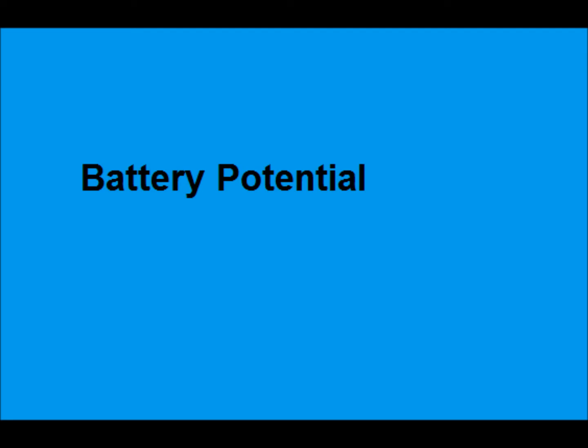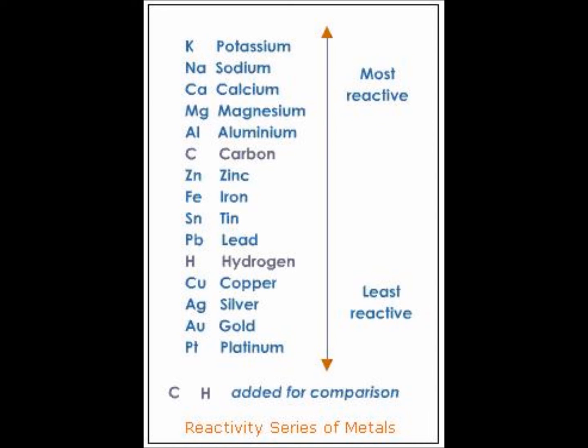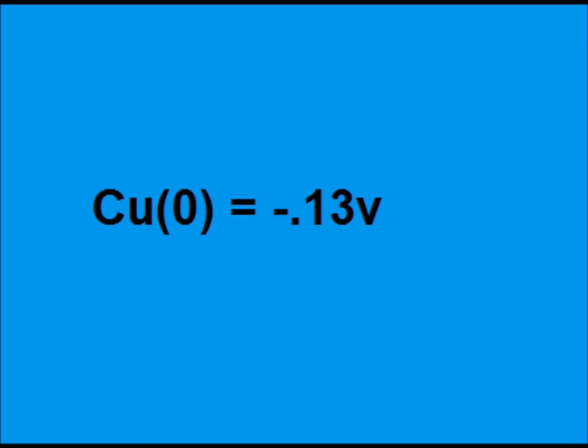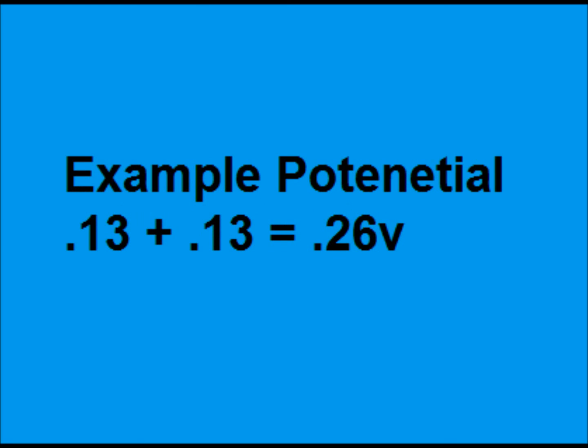To predict the voltage of any battery, first look in the activity series and see which metal is higher. The higher metal is the anode. Once you've determined which metal is the anode and which metal is the cathode, you can go and find the oxidation potential. Once you've found the oxidation potential, you add it to the opposite of the reduction potential. This will yield you with your potential for the battery.